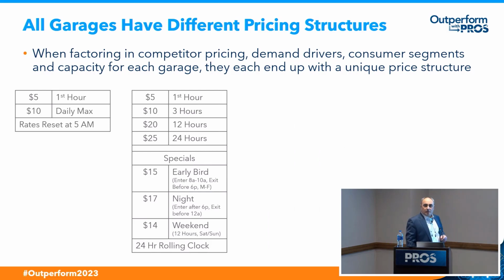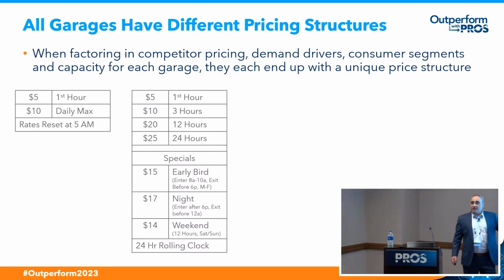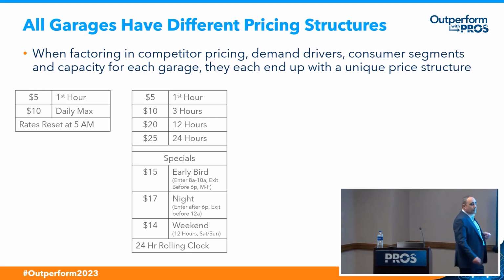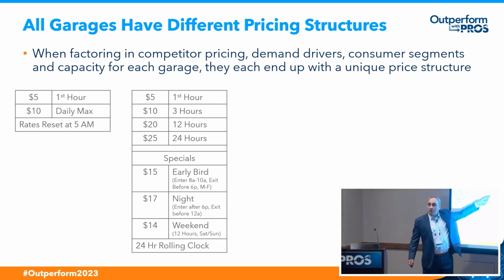Here's another garage. This is more typical of New York, where you've got a whole variety of prices. $5 for the first hour, $10 up to 3 hours, $25 for 24 hours, and then you've got a whole bunch of specials. And these are on a 24-hour rolling clock, so rates don't start over again. It's based on the time you entered, all right? And then let's say you park for 25 hours. We don't have a 25-hour price. Well, it's $25 plus $5. All right? But let's say you do a special. You park for 10 hours during these hours. You're not going to pay $20. This is going to override that.